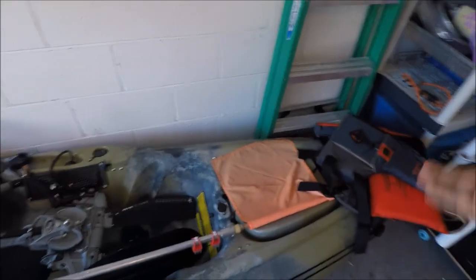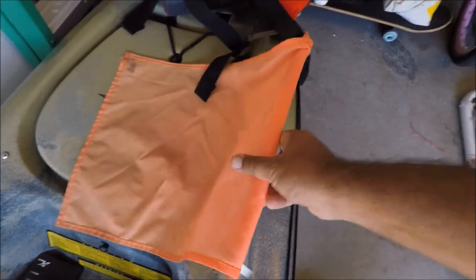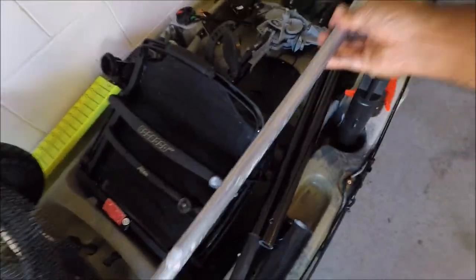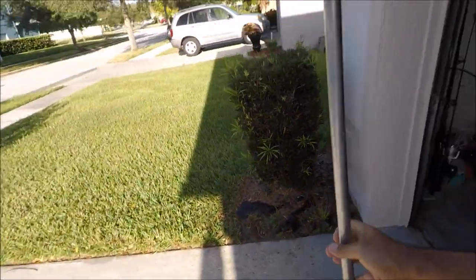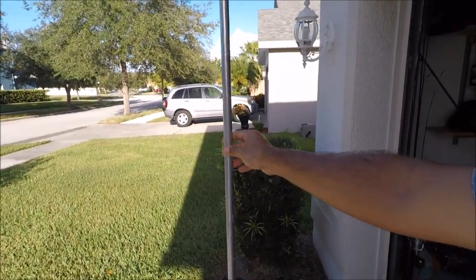And after that, for safety, I do have my flag. I kind of DIY this, but I do recommend the flag. I have this from my soccer refereeing. That's my flag, but I just attach it to the pole that I got from Home Depot. And I put that on the back of my cooler. It's pretty high, pretty visible, almost 6 feet. As you can see, it does stay pretty tall with the kayak especially.